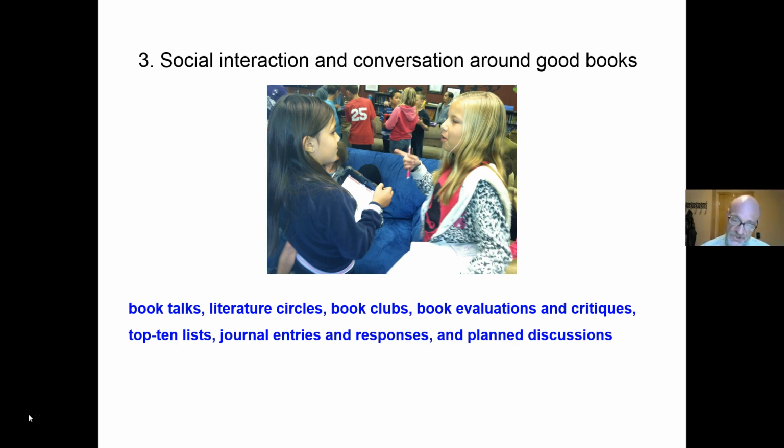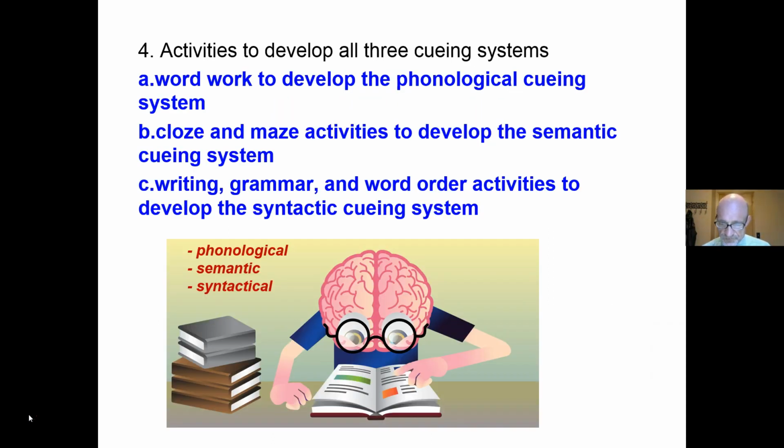These experiences need to be planned and purposeful. Social interaction enhances high-level thinking and literacy learning. And you see along the bottom, those are all activities that enhance or develop social interaction. Kids need to talk about books. Kids, adults as well. I love talking about good books that I have read.